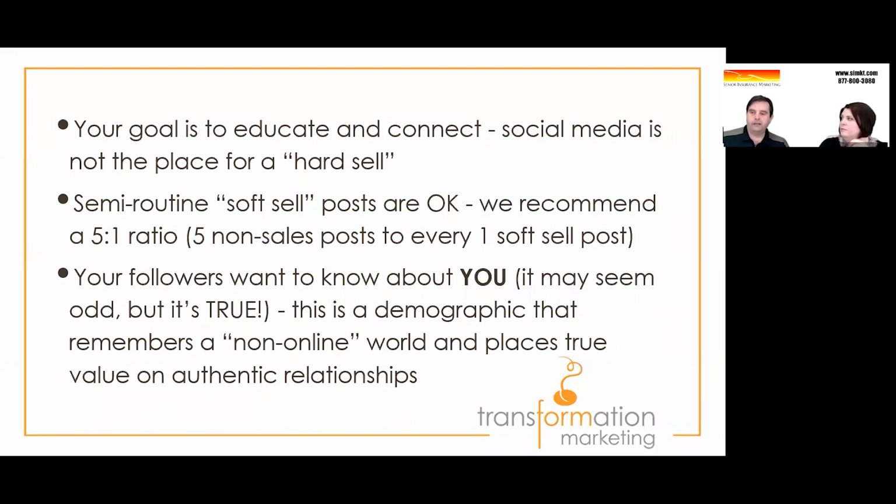So don't hard sell. It's okay to do a soft sell. And April has some examples of that later on, but don't do a lot of it. 1 in 5 is a fair ratio.